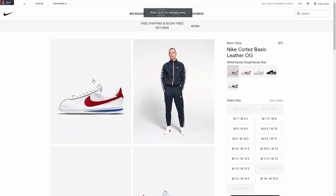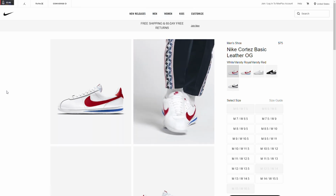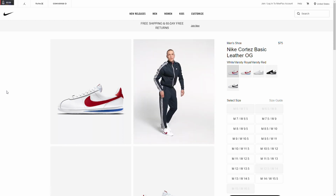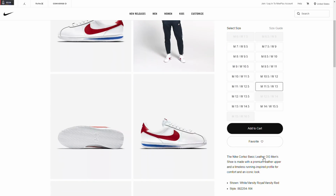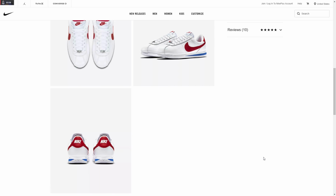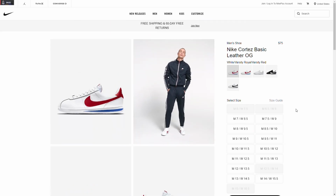Some of my favorite colorways, of course, gotta be the OG colorway, the white with red and blue. They look super clean. They got a couple other colorways here, including an all white, black on white, and then a white on black. They have pretty much all the sizes, so copping these is no problem for $75 and below. I've seen some bounce around in sales, but my favorite colorway has to be this one.